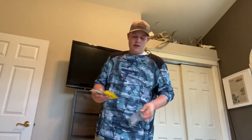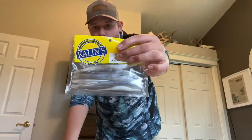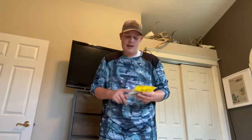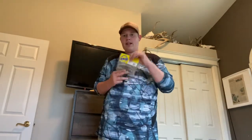Number one, I have to say my favorite is a fluke. Okay, these are Kalen's flukes right here. Kalen's has turned out to be a great brand for flukes for me because they make a bluegill fluke that is absolutely amazing, guys. It has an incredible action. And these flukes, these are just regular flukes. These are called the albino shad. These are great for smallmouth and your big largemouth right there. Those are going to catch you tanks.